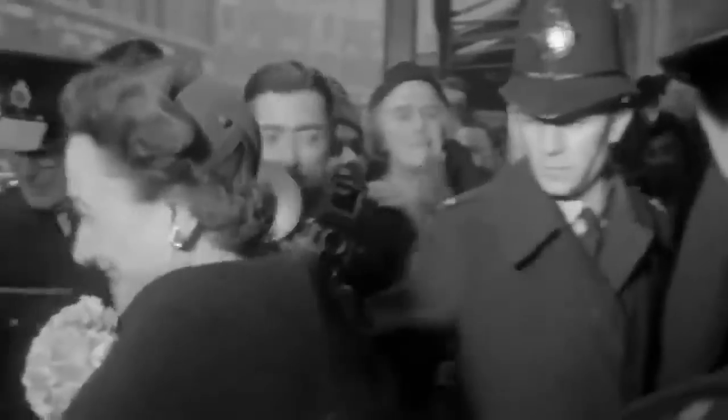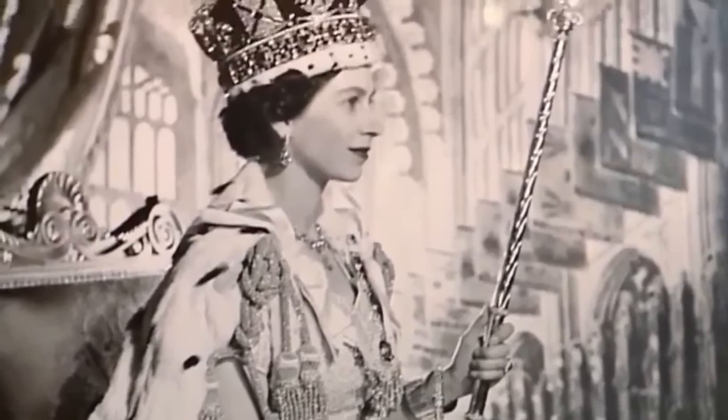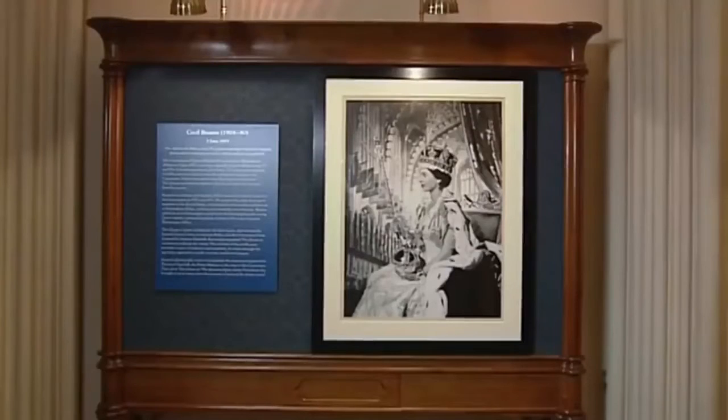The monarchy needed to project an image that spoke of a new start. Beaton really captures that sense of optimism for the future, I think. There's also a sense of her steadfast gaze out of the frame of the picture, looking towards the future.